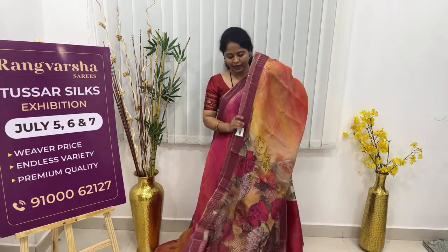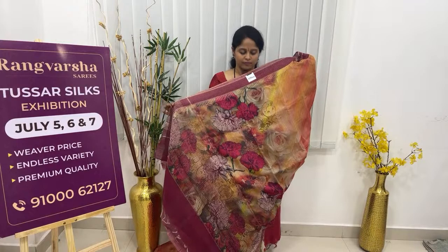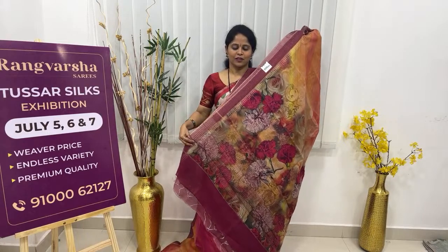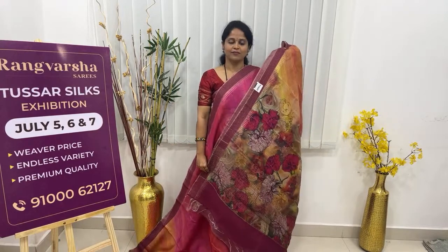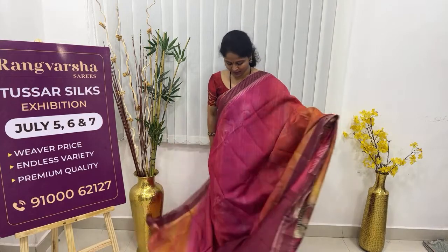So this is the entire look of the saree. Very lightweight and very comfortable, and a very exclusively printed pallu. A complete floral printed pallu in yellow, pink and green color combination. A zari woven pallu. This is how the pallu looks, the entire saree. And coming to the blouse, it's a contrast purple, a darker shade of purple color blouse, and this saree is also priced at 3950, free shipping.